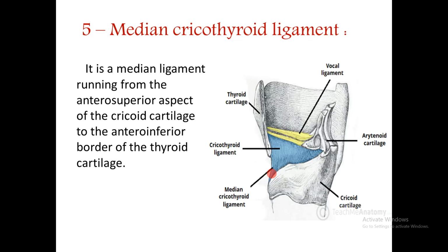The other ligament is the median cricothyroid ligament. It is a median ligament running from the anterior superior aspect of the cricoid cartilage to the anterior inferior border of the thyroid cartilage. You see, from here to here. This is called the median cricothyroid ligament.